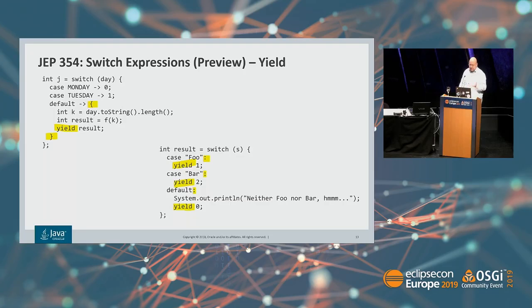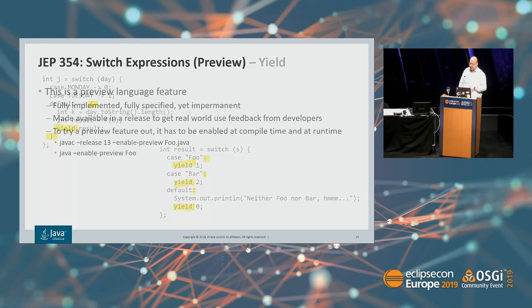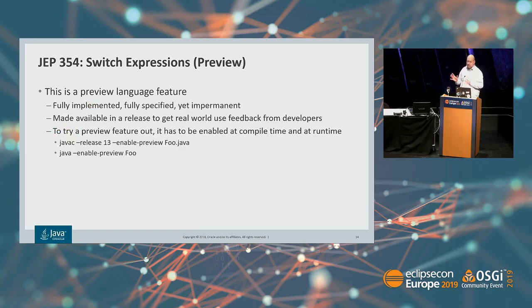So this doesn't look very complicated. It should be relatively easy to use, but there is one catch. It's a preview feature. Preview features are a mechanism that was introduced in, I think, JDK 11, which allows us to provide language features that are fully implemented. So the compiler does all the good stuff for this. The VM understands it. They're fully specified, so the Java language specification has a whole section on how the feature works.